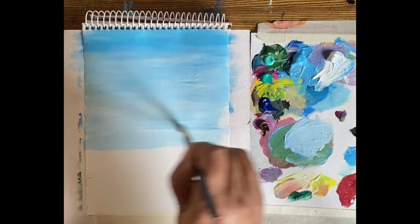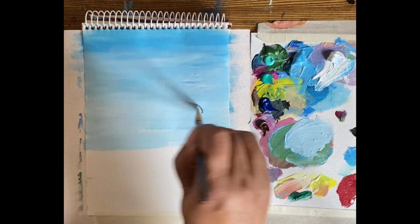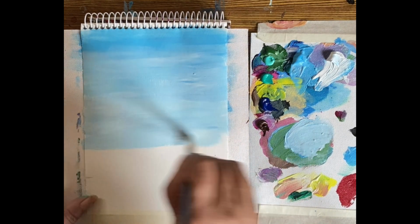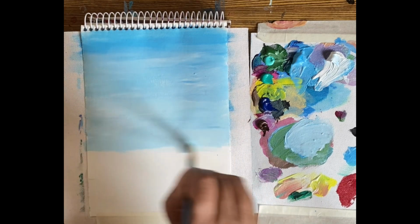Mistake 3. Ignoring the underpainting. An underpainting sets the tone and depth of your artwork. Skipping this step can make colors look flat.